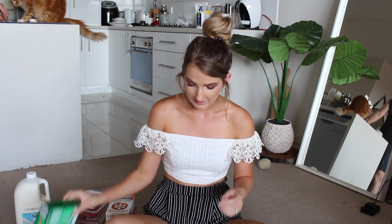Moving on to snacks, we have, there goes one of my cats. We have these cheese and crackers. Andy likes to pack these in his lunch. I also sometimes have these when I'm between clients and stuff, but yeah, we got some cheese and crackers.